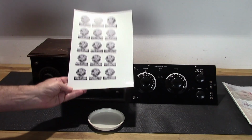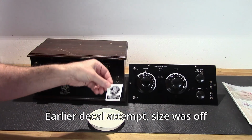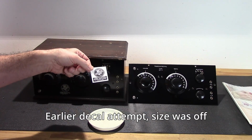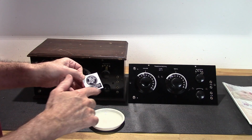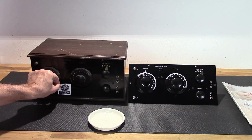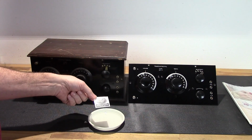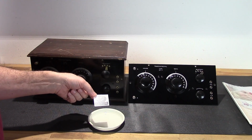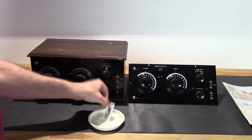Now, they're not quite ready yet, and I'm going to show you why. Here is one of those decals. Now what I would normally do is cut this out to the exact size, get rid of all this white background before sliding it off onto here. Now these are water slide decals, which means you dip them in water, wait about 3 minutes, and then you slide it off onto the surface. So here's what will happen if I try to do that now.